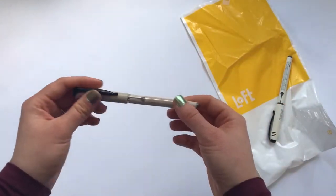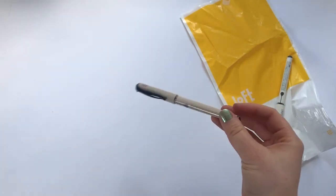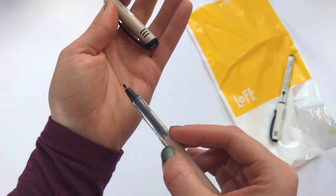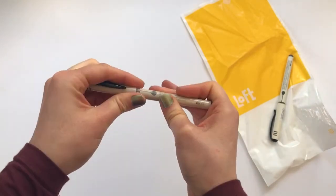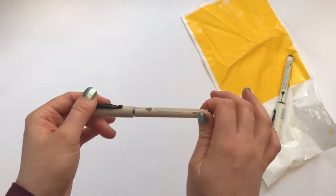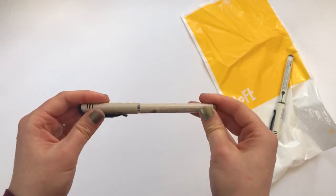These pens I absolutely fell in love with. I found them in, I think it was Kyoto Station, in a stationery shop there. I absolutely love this nib. I don't know if you can see that, but it's very similar to the Pentel brush pen. I was gutted because in this shop in Kyoto Station, they only had the sample pen and I couldn't find that pen anywhere. I was so frustrated.